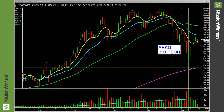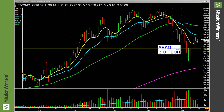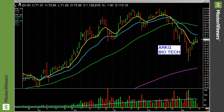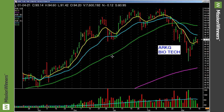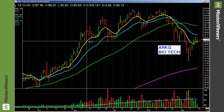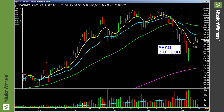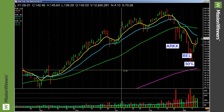So let's do it. This is a daily chart. Biotech ETF, by the way, on each one of these I normally have the ticker symbol on the chart, but if not, it's always in the upper left-hand corner if you ever want to refer to it. There's ARKG. This is biotechnology. This is the 50-day moving average line, 21 EMA, 8 EMA, and this is the 200 down here. It's below the 50-day and it's fallen. Maybe it's going to bounce back, but notice, it's lost some leadership. Is this a group you'd really be focusing on right now? No, not really.